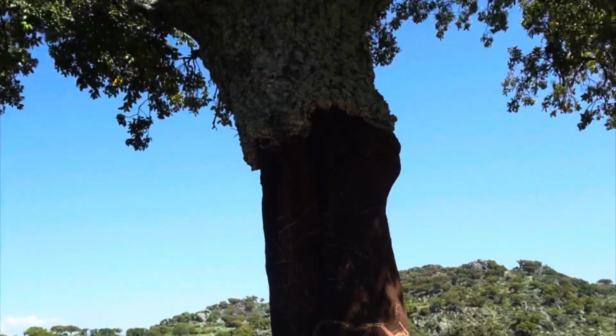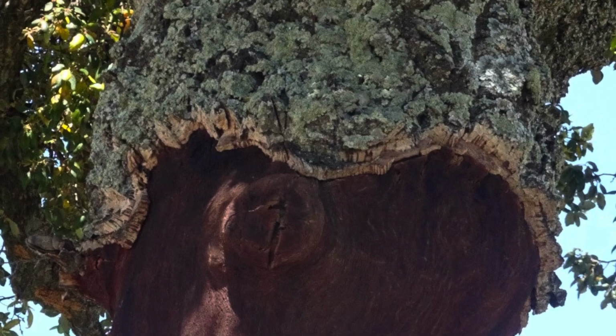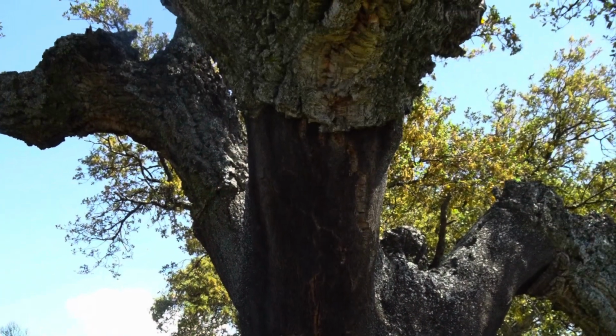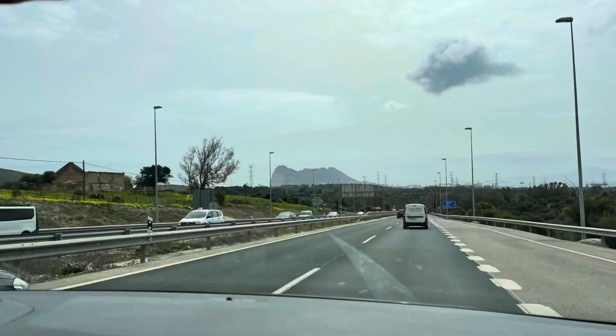In some areas of Spain and Portugal, we see a lot of cork oak trees that have had their bark harvested. I love seeing where things like wine corks come from, so it was really cool to see the cork bark piled up to dry.